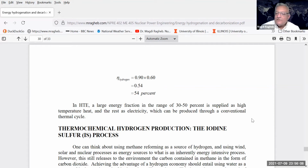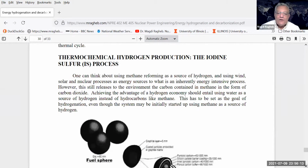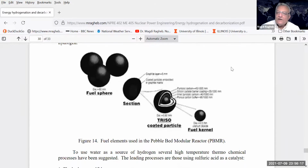But there is another process that also uses high temperature, and this is thermochemical processes. So you use what we are going to call the high temperature gas cooled reactor. You get little pellets of fuel that could be uranium-235, and you add to it thorium. And when you add the thorium-232, neutrons are absorbed in the thorium-232, produce uranium-233 that can fission.